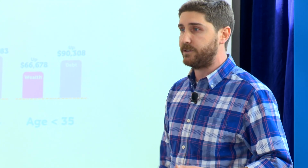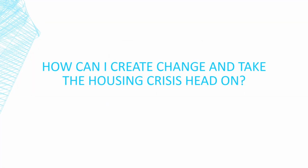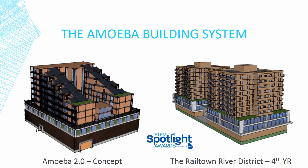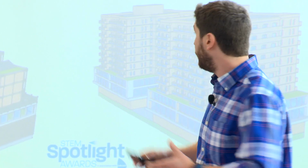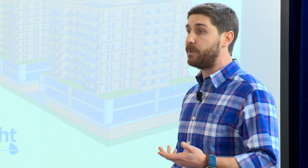Now it's about $400,000. So as a civil engineer, I look at this problem and I say, how can I affect change? How can I take this housing crisis head on? And I think about my good friend, the amoeba. So the amoeba building system is a modular, prefabricated building system where we take individual living units and we replicate them. And we stack them in different heights and adjacencies to create apartment buildings.